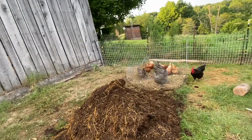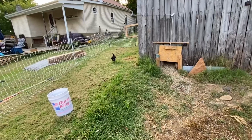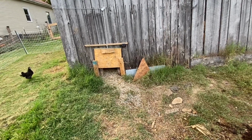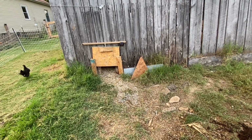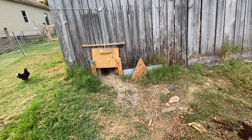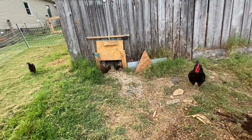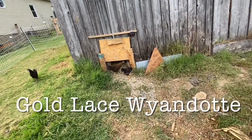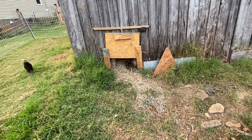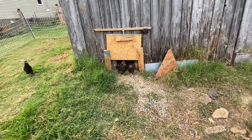I know we have some lavender Orpingtons. That was one of the bigger ones we got. And my friend Kay wasn't sure what kind that one was. And we got some of those super hairy ones, like the real fluffy looking ones. We got some black lace Wyandottes. I think that's the one that just came out the door. That's a black lace. I'm not sure what all of them are. I can't think of what those white fluffy ones are. I'm going to have to look it up and I'll tell you what it is. I don't remember.